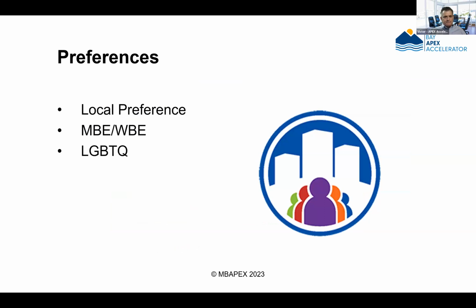Now this slide talks a little bit about preferences, and you heard me talk about the preferences the state gives if you're a small business registered with them or a DVBE. Because of the anti-affirmative action laws that were passed back in the 90s, a lot of local governments have their own preference programs. They can't set aside a contract for a minority business enterprise or a woman business enterprise, but they can give a preference.